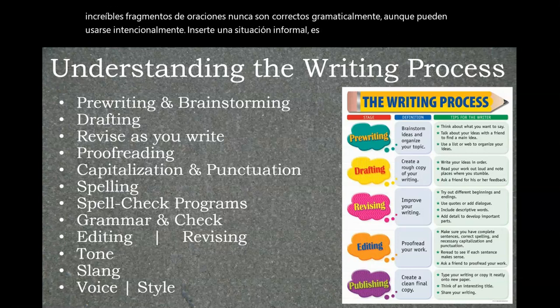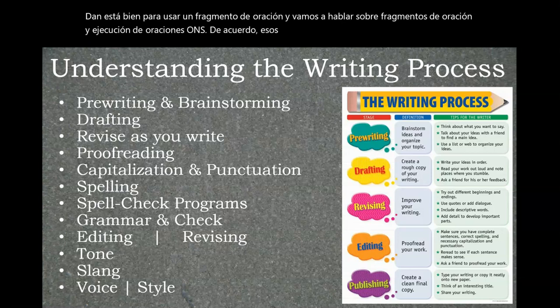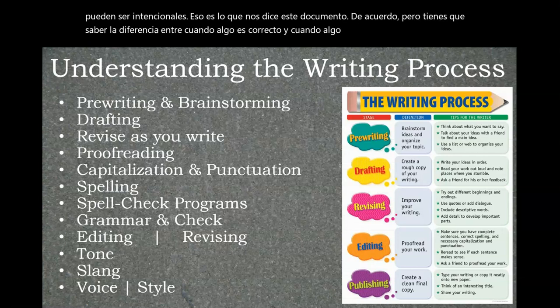then it's okay to use a sentence fragment. And we're going to talk about sentence fragments and sentence run-ons, okay? Those are two errors in writing, and sometimes they can be intentional. That's what this document is telling us, okay? But you have to know the difference between when something is correct and when something is not correct, okay? And so that's why we are going to learn.